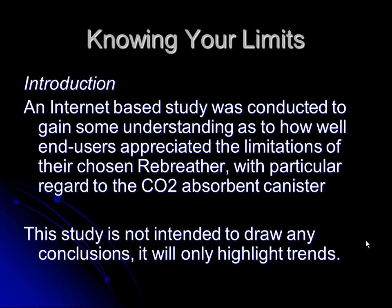And while this study is very interesting, and I'll show you some data and some graphs from it in a few minutes, it's not intended to really draw any conclusions, but hopefully it will highlight some trends that we can discuss later during the close-up sessions of RF3. So I want to start with that, and then I'm going to do another short talk on current CO2 sensing technologies from our perspective.